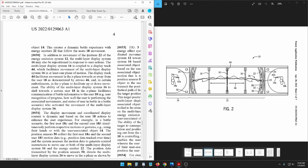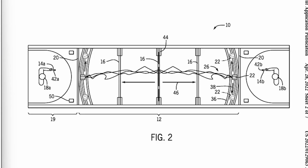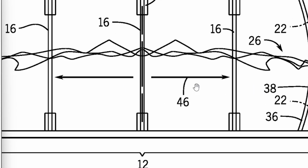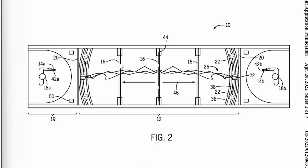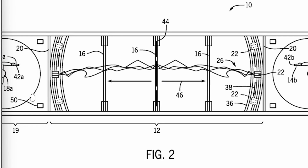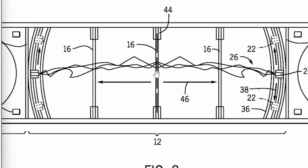In addition to the emitters, the multi-layer display system may also be repositioned in response to user actions. So the system itself, or the layered screens here, could also move as needed. Oh, I see. If you're shooting magic here and they're shooting magic here, and this one is red and this one is blue, whoever's winning could have it move closer or further away.